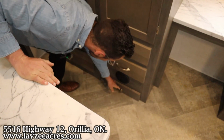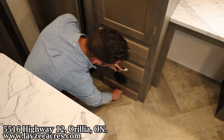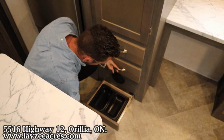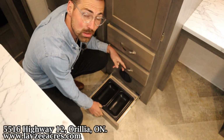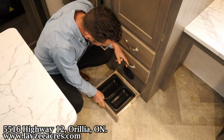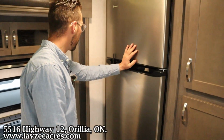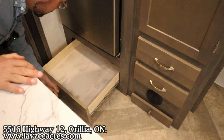All right, I'll get it for you, brother. Seems like it was an attic latch. Oh, doggy dishes for small dogs. Very small. Single serving dogs. And then right here is our 12 volt fridge, 10 cubic feet. Did I pop this drawer open? Oh yeah, you did. There we go, brother.